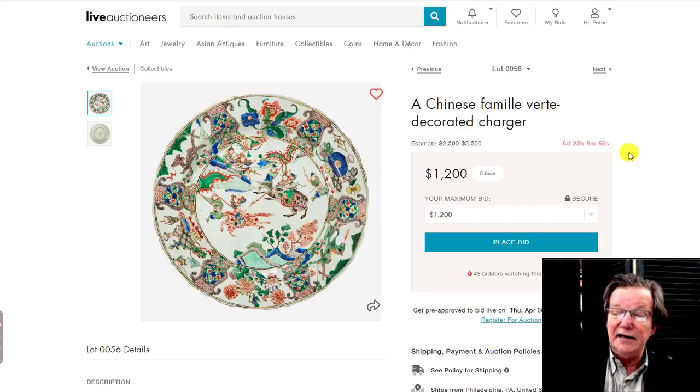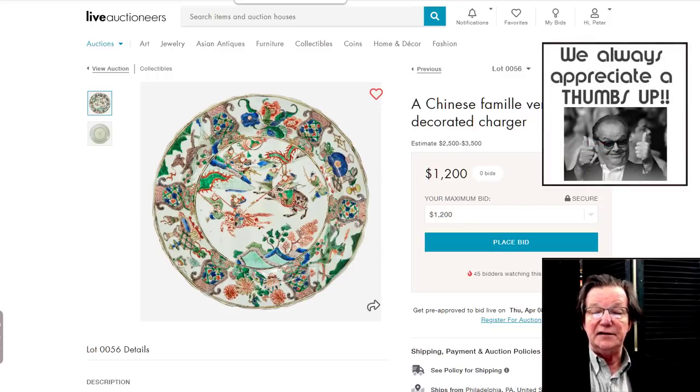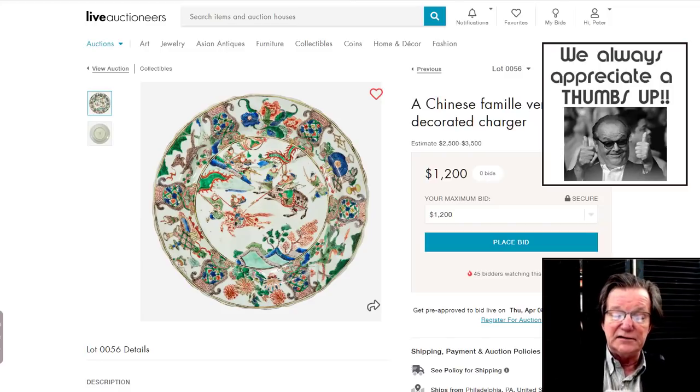It has no bids yet. It doesn't mean anything. It just means that people are holding back. It's got an opening bid of $1,200, which is, of course, more than worth it. And you might want to get a hold of Freeman's and make some arrangements to do some bidding and talk to them about shipping. They have some very good Chinese things in there. If you get the global pages, you've already seen it all. We came across this sale a while ago, but Freeman's is doing a very good job these days.